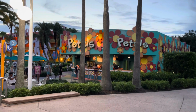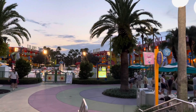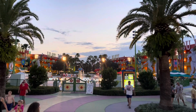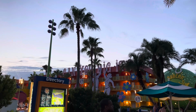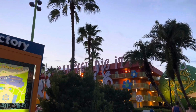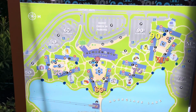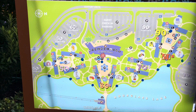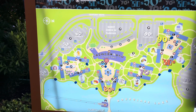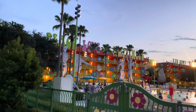As soon as you come out of Classic Hall, you're going to see Petals, which is the bar and quick service area for the Hippy Dippy Pool, which is shaped like a flower. Right over there is the 60s building, and that is where we are staying for the evening, on the 4th floor. But if you wanted a better idea of how things are situated, check this out. As you can see, this is also a 60s building.